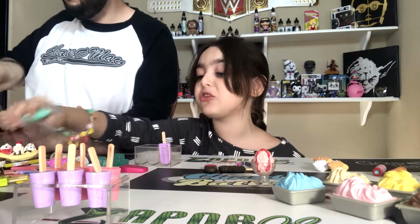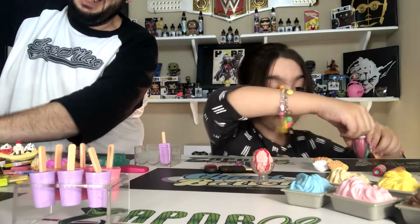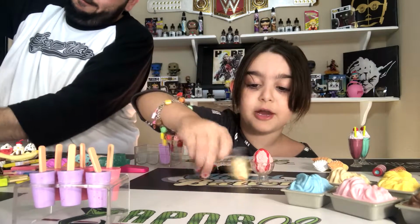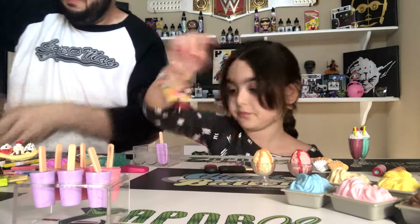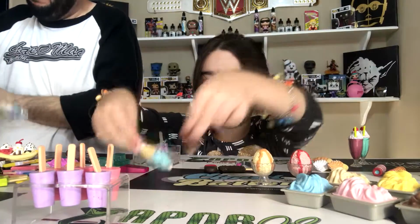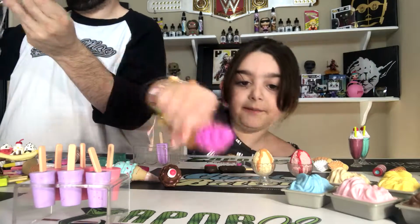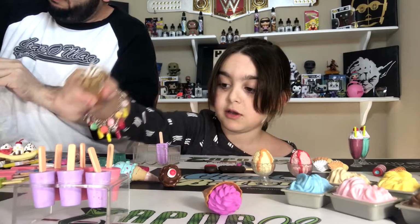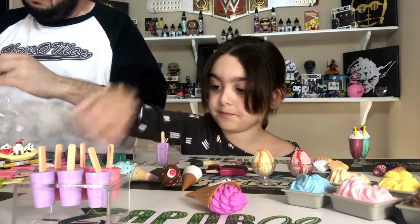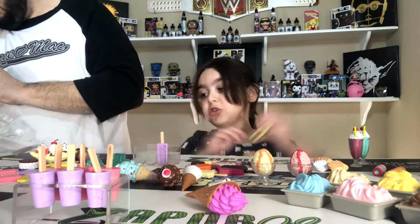So I have three milkshakes now in my collection. Does not come with three, but I have three. And then we have another ice cream. And then we got these kind of ice creams. It comes with more popsicles. We'll just show off all of the popsicles.